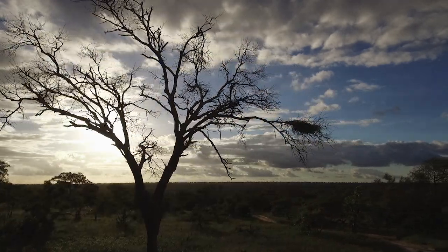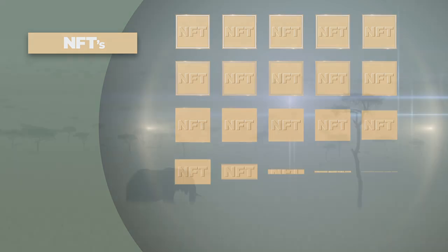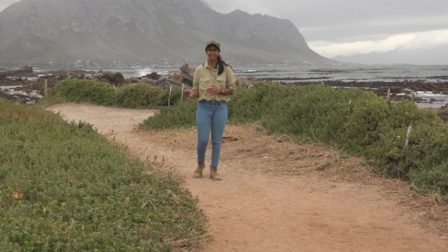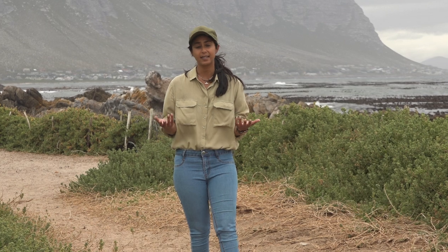We are very excited to be launching a brand new project that harnesses technology for the benefit of wildlife. Wildlife conservation NFTs. Now, non-fungible tokens have been used to certify digital art and also enhance virtual spaces like the metaverse, but here we're going to be using it to help wildlife.